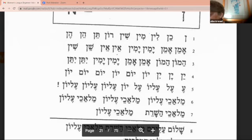Don't change the vowel. Don't change the shin vowel. You just had it with the ayin. So Ayin, now it's Shane. There you go.